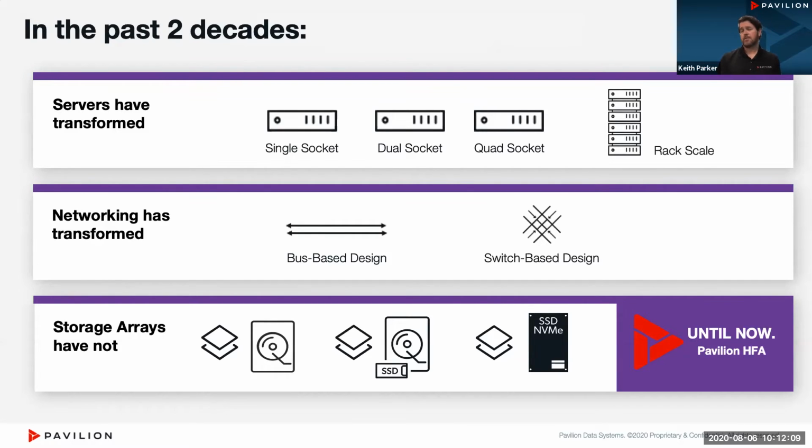On the network side, there's been a similar evolution. You got old guys like me that remember connecting over a shared network using a 10 megabit hub, and then thankfully moving to switch-based systems with speeds that evolved first to 100 megabit, then 1 gigabit, 10 gigabit, and now 100 gigabit with 200 gigabit on the horizon.